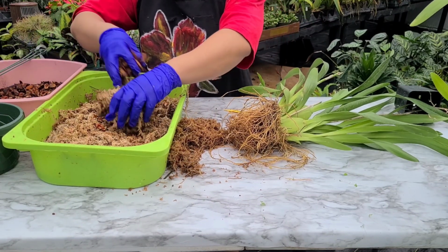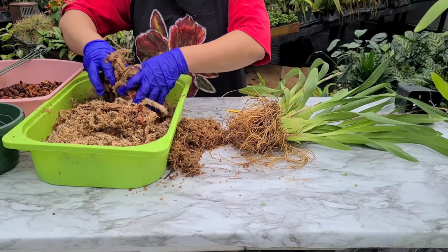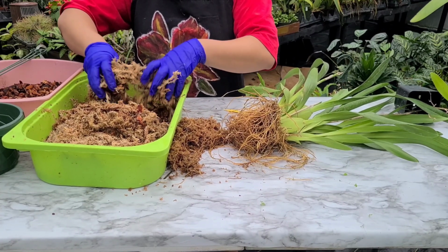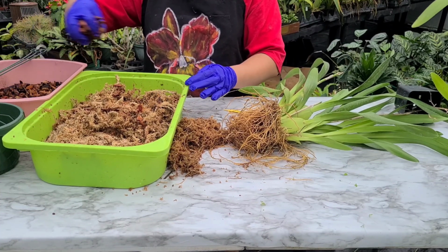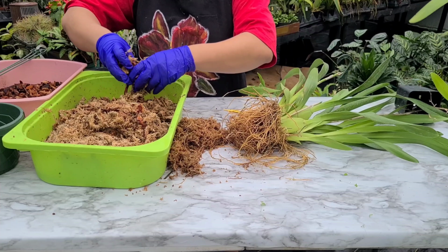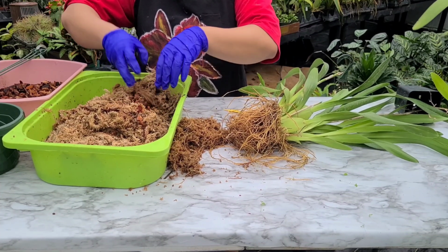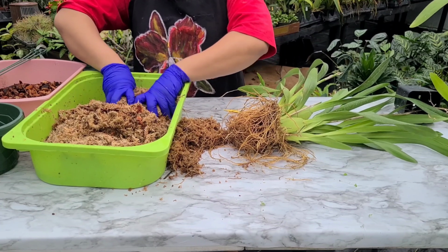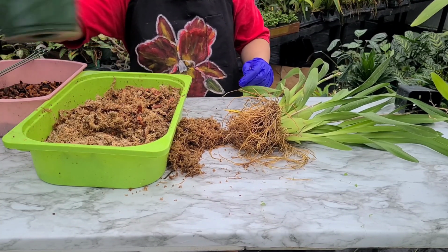For Oncidiums, I like to use a mix of sphagnum moss and orchid bark in a 50-50 ratio. The ratio will depend on your growing conditions. If you're the type of grower who waters more often, you would want more orchid bark because orchid bark dries off easily. If you water less often, then you would want more moss because moss retains moisture.